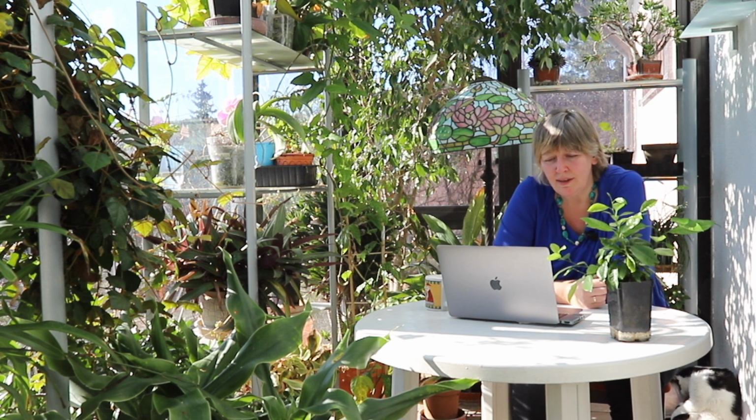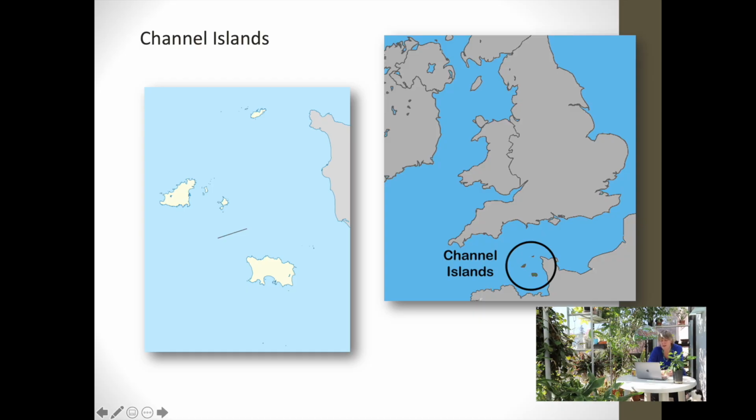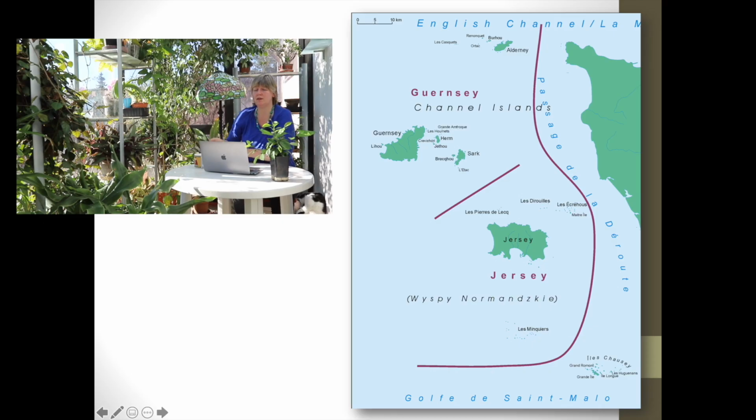The last place today, the Channel Islands. So the islands further away from Great Britain in the English Channel, closer to France, closer to Normandy, really. The two main islands are Jersey and Guernsey. They have a lot of political independence, so they are kind of self-governed, but they belong to the United Kingdom, so they are part of the larger political structure, without really belonging directly to the crown. So that's it.